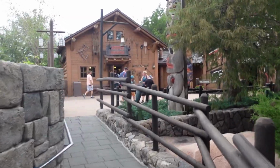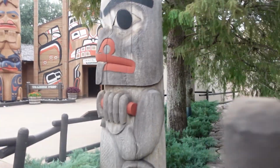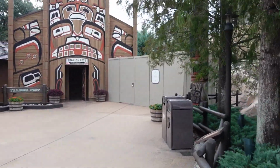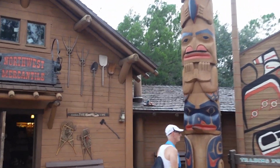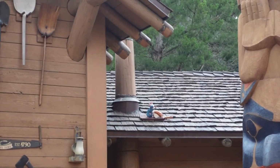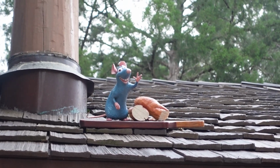Heading up this pathway to the upper areas. Oh my gosh, that is all shut down. That is just construction walls. Oh, I don't have to go back there. Well, that's nice. Also, I spied Remy. There he is. He has bread. Waving at you with a side of bread.